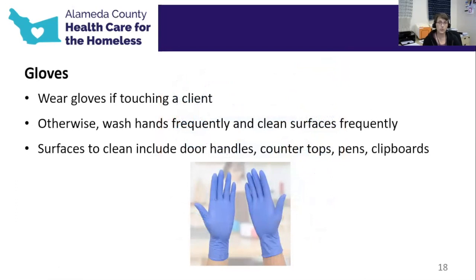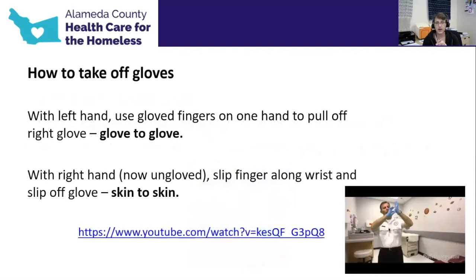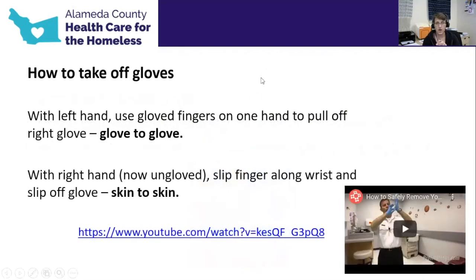So gloves, we are recommending that folks wear gloves if they are touching a client. If you are not having touch contact with clients, it is okay not to wear gloves, but be super aware of your surfaces, your environment, and wash your hands frequently and clean surfaces frequently. And again, we'll talk more about what surfaces to clean and how. So we're going to talk a little bit about taking off gloves here. Let's wait a little bit on the video.